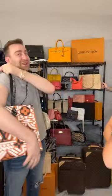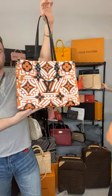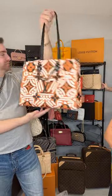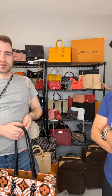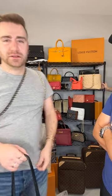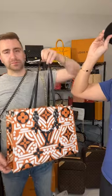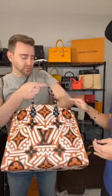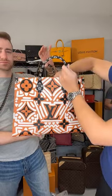What is your final price? Okay, in resale, how much is this? Around 37, 38. It's always over retail, right? We have this at 2950. That's under retail. It's the cheapest one currently selling this online. Comes with dust bag and box.